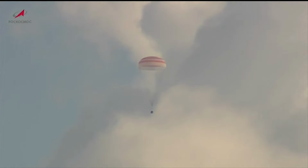The parachutes deployed as planned at 6:03 a.m. Central Time. 3 minutes later, the Soyuz heat shield was jettisoned. The next event will be just a second or two before touchdown. That'll be the firing of the soft landing engine. Six engines fire to slow the Soyuz descent rate to just 1.5 meters per second.